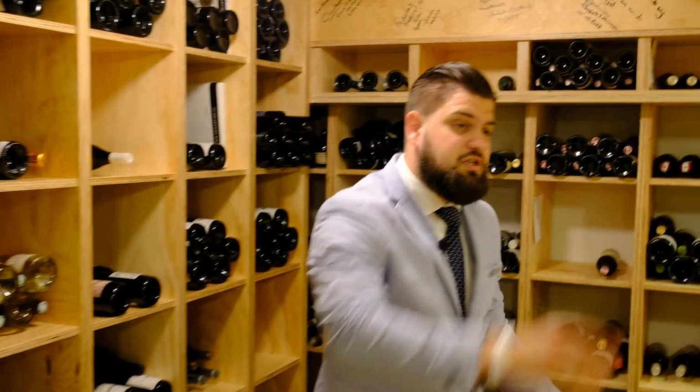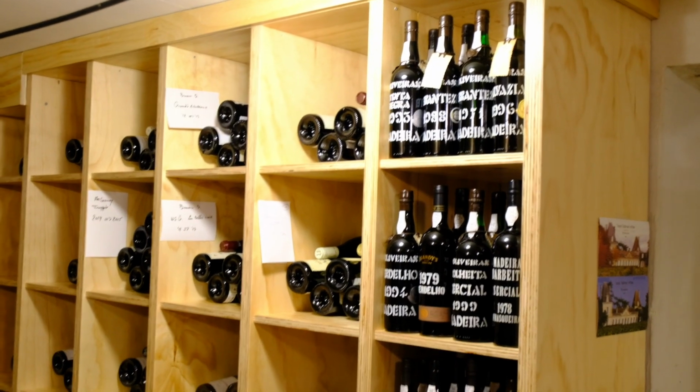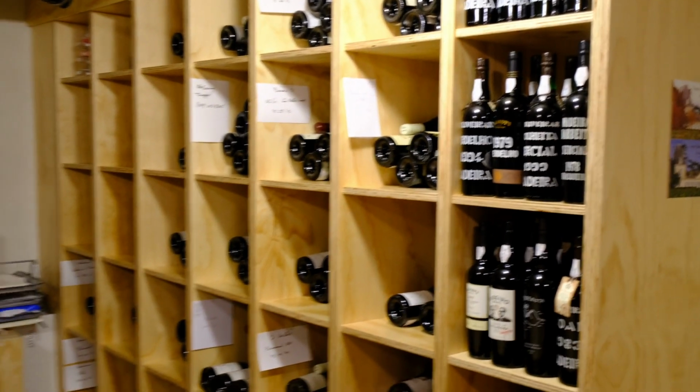We have wines from all over the world. Big focus on Bordeaux because we're in a very classical region here. Also a lot of Burgundy. We also have a very nice selection of Madeira, as you can see here, because here in Roeselare we have Bert Juris, who has one of the biggest collections of Madeiras in all of Europe.